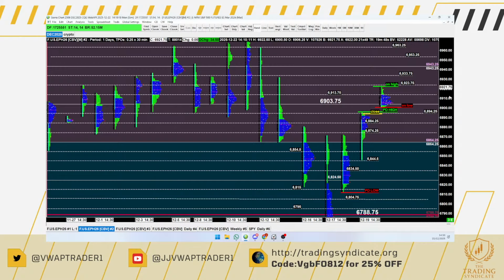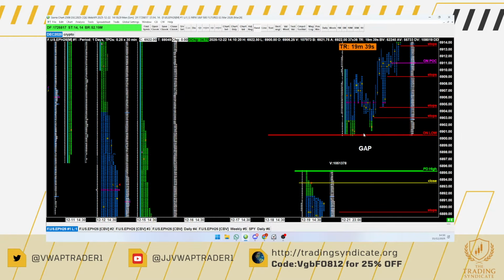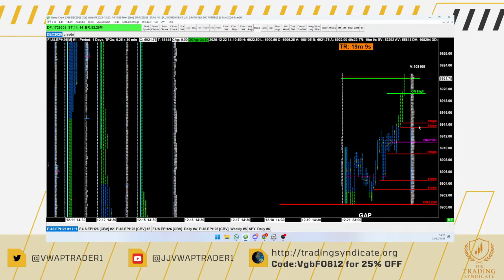Now, our trading today, you can see there's the gap. We opened up here, came down. We have a double bottom in the overnight, so that's a poor low. So shorts are trapped underneath 69.00, between 69.00 and 68.96. And that's the bid. Let's see what we can do here.